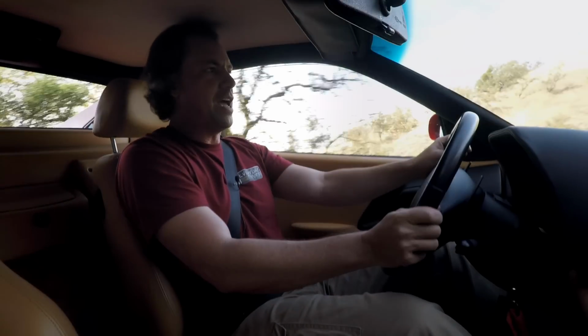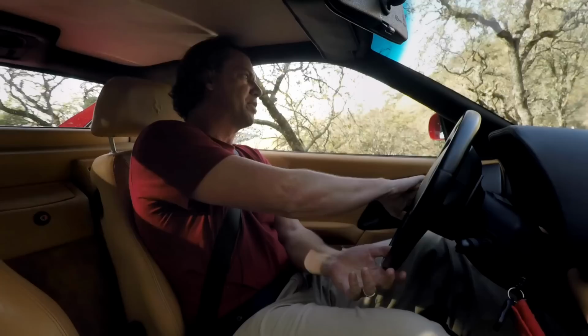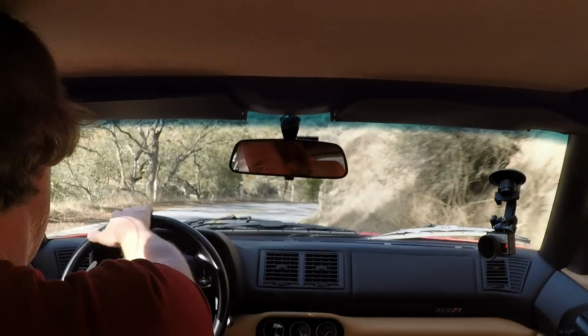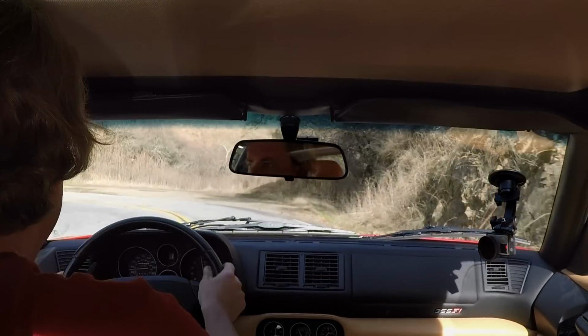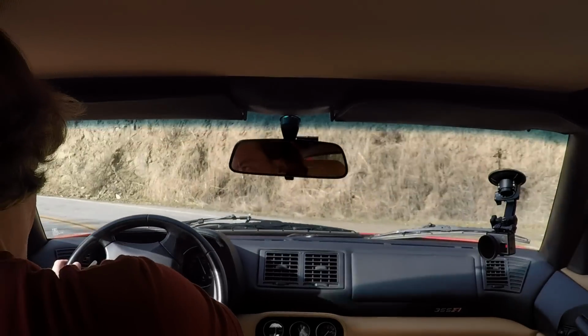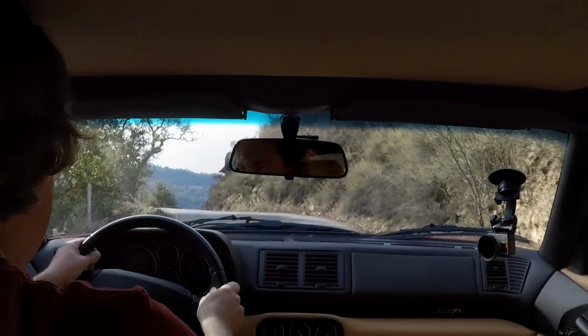doing. But even with the F1 gearbox, there's no falling asleep in this car. There's work required to get something out of it. And to take it quickly on a road this tight is requiring quite a bit of, oh my gosh, okay, that's a hand over hand for a hairpin.